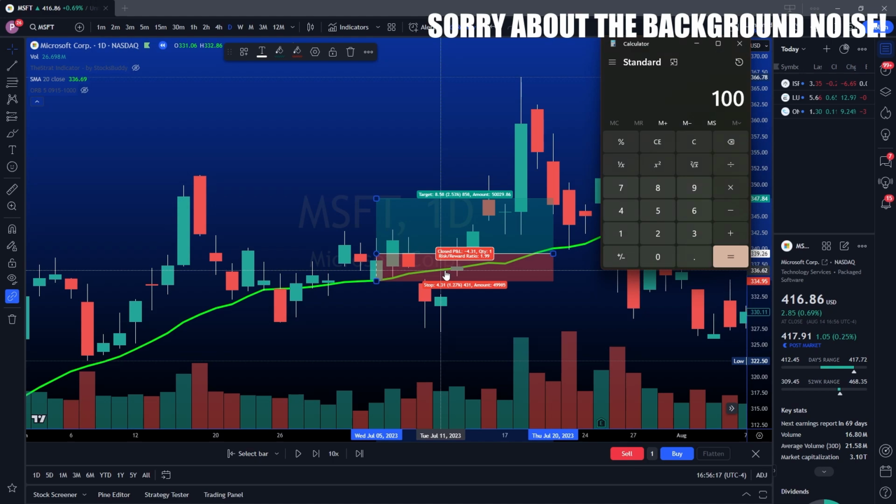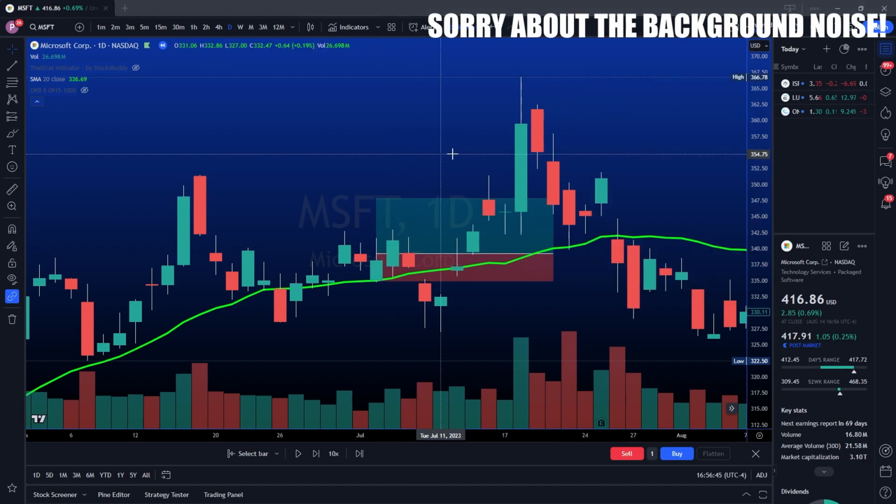So if I want to have a max loss of $100 or less, I can just divide that by $4.31. And I know that I would need to buy 23 shares. Now, if I can't buy 23 shares of Microsoft at $330 per share, I shouldn't even be looking at this setup, because that will automatically cause me to over-allocate. But now, I know that if I buy 23 shares, I will have a $100 loss or a $200 win. And that's all I need.